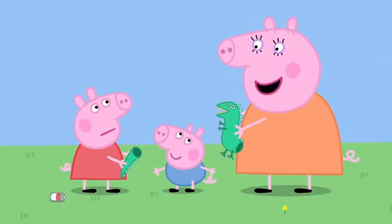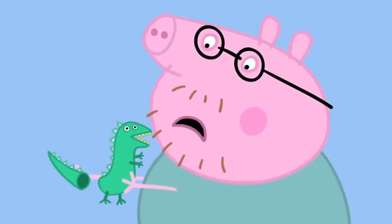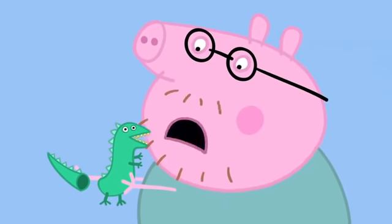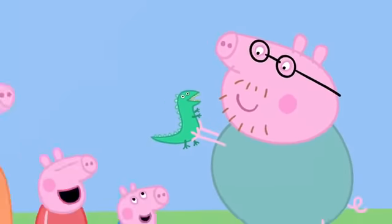That's not a trumpet, Peppa. You found Mr. Dinosaur's tail. Oh. Now, Daddy Pig can mend him. I'll try. I think it might be quite difficult to mend. Oh. Daddy Pig has mended Mr. Dinosaur. Hooray!